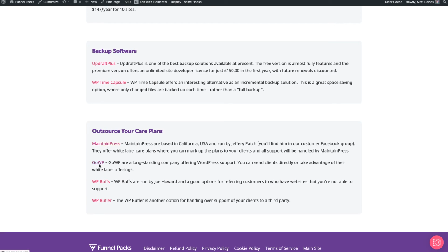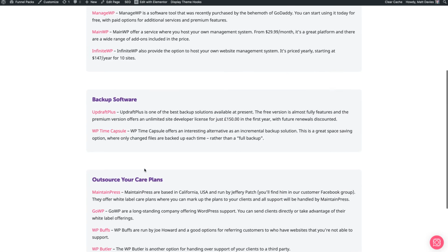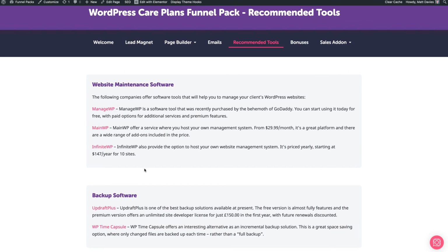So you've got Maintain, Press, Go WP, WP Buffs, and WP Butler. So there's 4 different options. And as I said, these are organic, so they change over time. So if there's a link in there that's no longer relevant, or we've got a brand new thing for you, then we will always add these in. And if it's a major update, we'll let you know on our Facebook customer group.